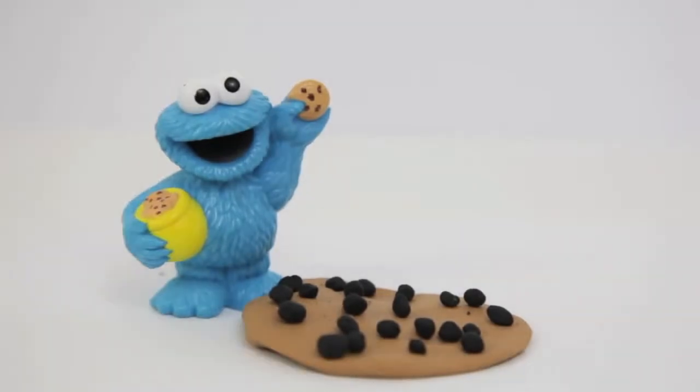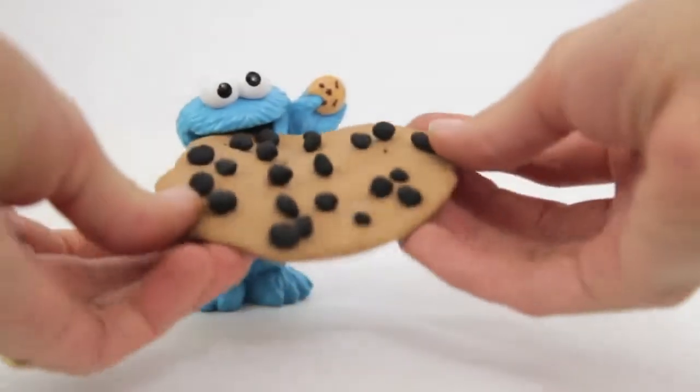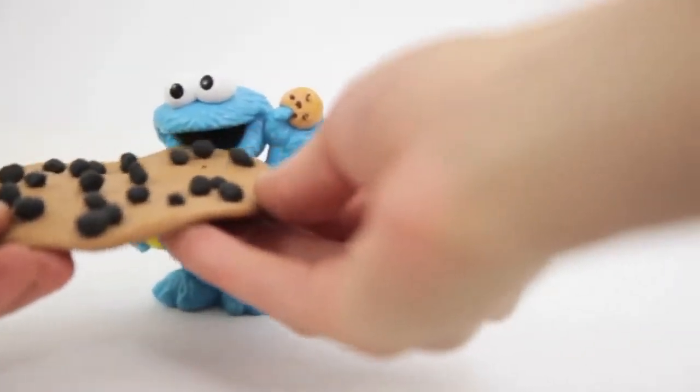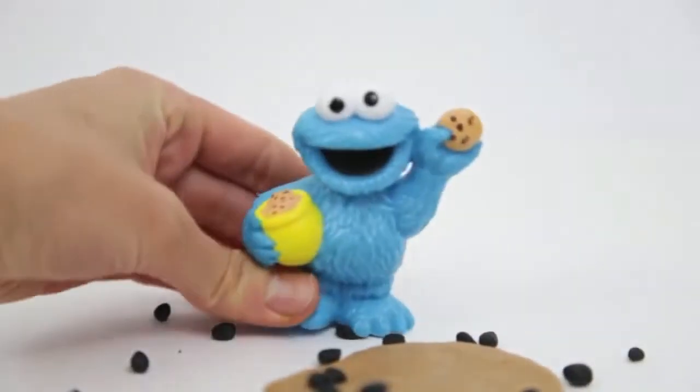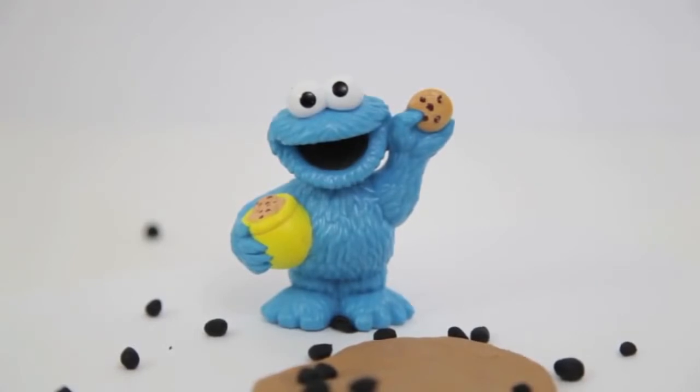Me think so. Play-Doh cookies are the best. Ready, set, go! Nom nom nom nom. Oh, me cookie crazy. Nom nom. Yum. Me hope you like learning to count by twos.